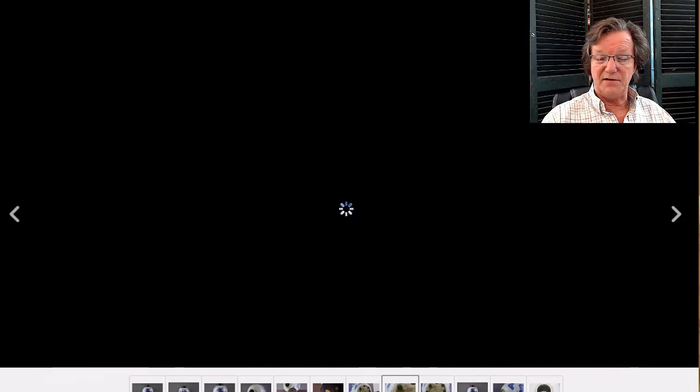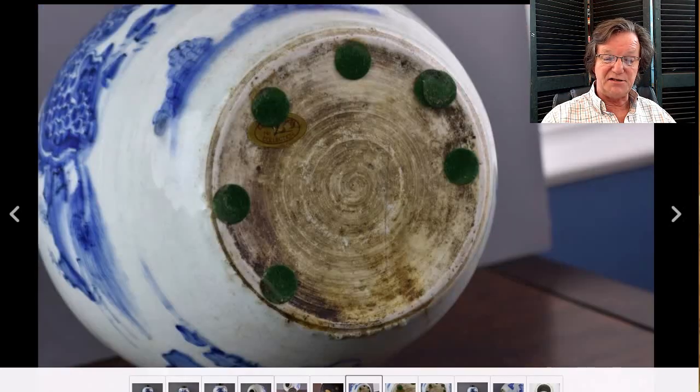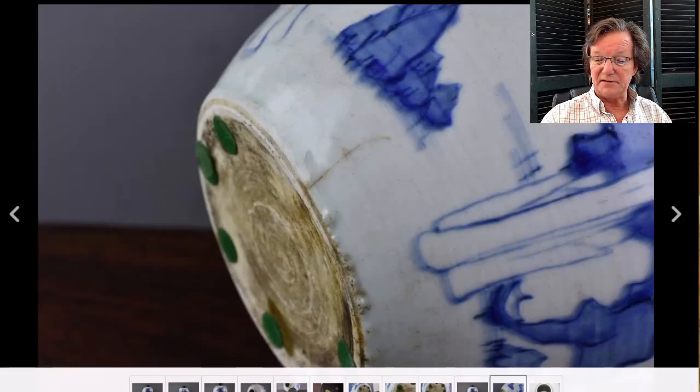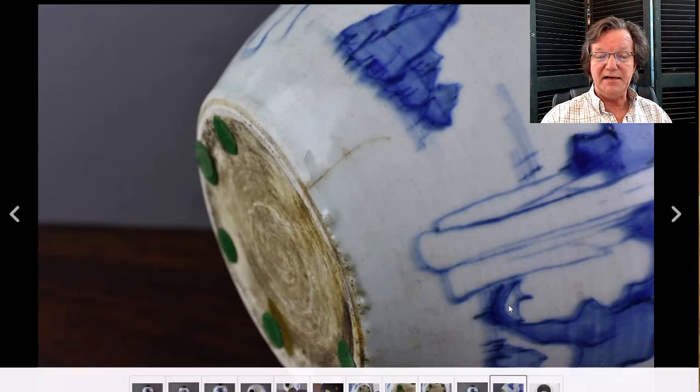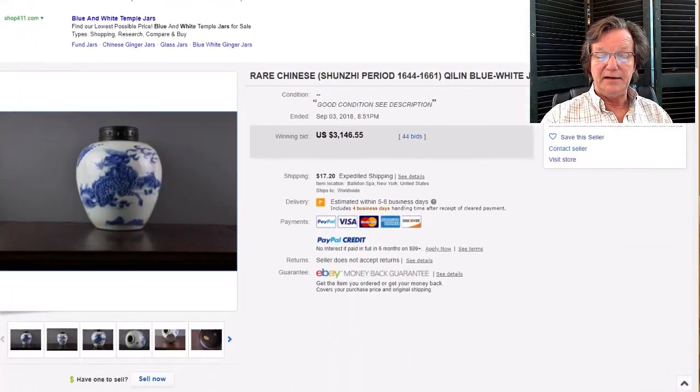All right, and then on to this. This was that very nice looking, here's a picture of the bottom, this very nice looking transitional period blue and white jar with the Kieran on it. This was a good looking pot. I liked this. And there's a view of the side. Did have an old line here, but this isn't Kangxi. It's a little older than that. It's transitional period, but a very desirable pattern. And it did just fine.